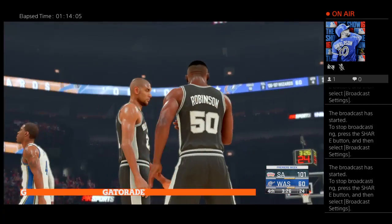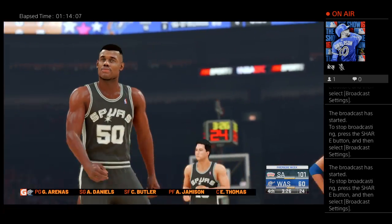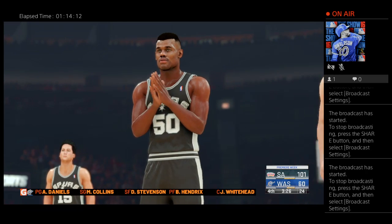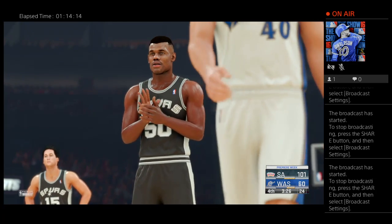And a new group getting ready for the Wizards. Whitehead's checked in for John Thomas. The Magician comes in for Antoine Jameson. Deshaun Stevenson, he's checked in for Butler. And Collins subbed in for Gilbert Arenas.